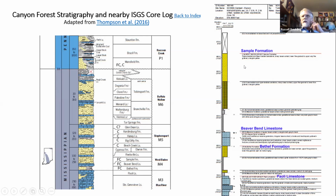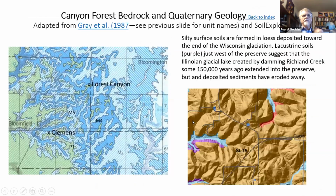One thing that's really helped in my studies of the preserve is that the Indiana Geological Survey drilled a hole just a little bit to the east. And so I've shown at least part of this core, and it includes the Sample Formation, Beaver Bend Limestone, and the Bethel Formation. So these three correspond to the lower part of the West Baden group.